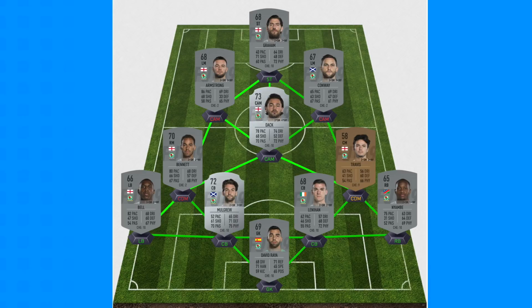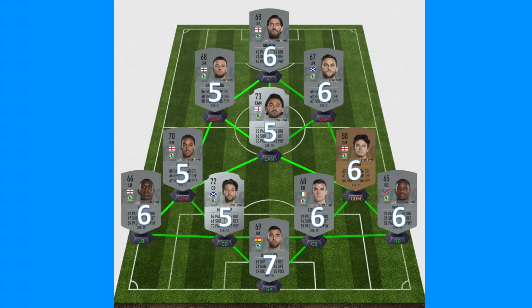And here are my match ratings. Raya did pull off a few saves and he did look a lot more confident out there today, but ultimately there were plenty of defensive errors to take a look at if you want to check out the replays, which will be online, I'm sure, on the Rovers website or YouTube pretty soon. Bell with a 6 despite the goal, Mulgrew with a 5, Lennon with a 6, and Nyambe with a 6.